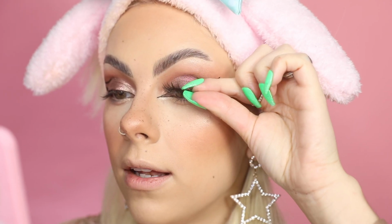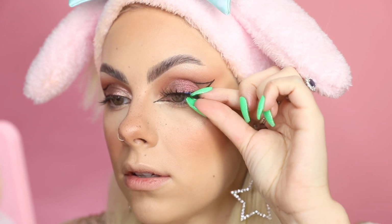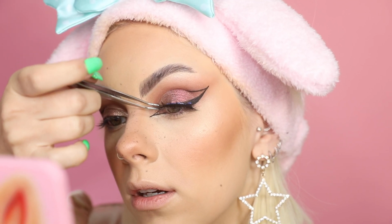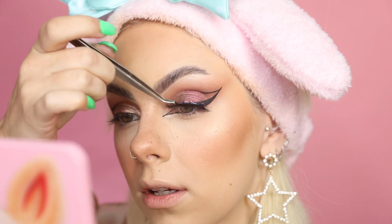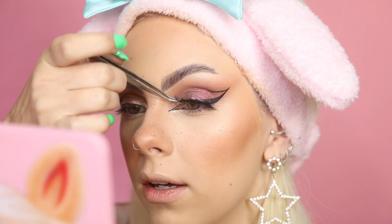Right, let's pop on some of the glue. Right, let's get these lashes on. Pop them on with my finger first, and I'm going to grab some tweezers. Then using lash tweezers, I'm going to stick that on. God, they feel so lightweight on my eyes.